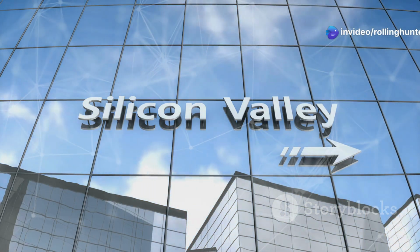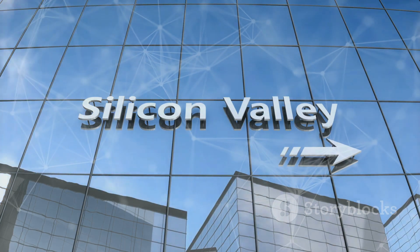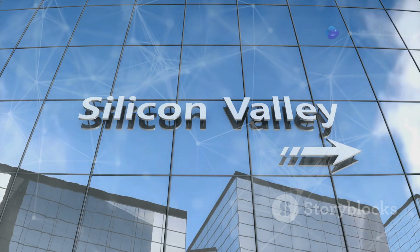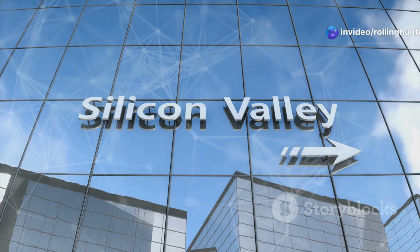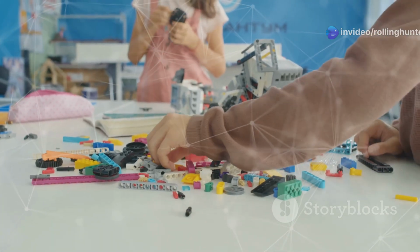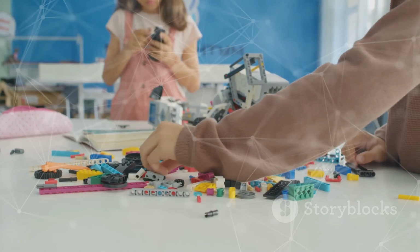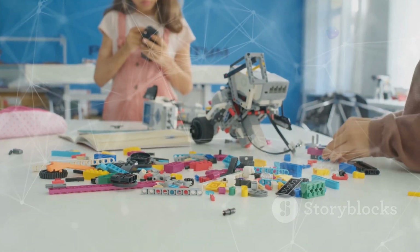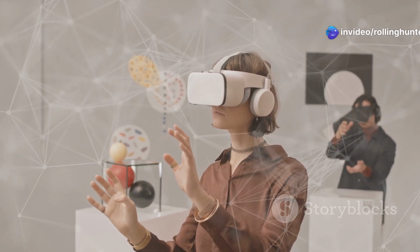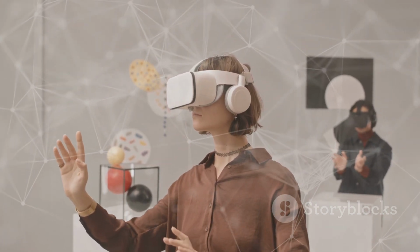At number 9, we're heading to the heart of Silicon Valley, San Jose, California, to check out the Tech Interactive. This museum is a hub of innovation and creativity, offering a hands-on experience that is both educational and fun. Here you're going to be building robots, experimenting with virtual reality, and engaging in interactive exhibits that make learning about technology an adventure. You can immerse yourself in cutting-edge VR experiences, explore the fascinating world of artificial intelligence, and see how these technologies are shaping our future.